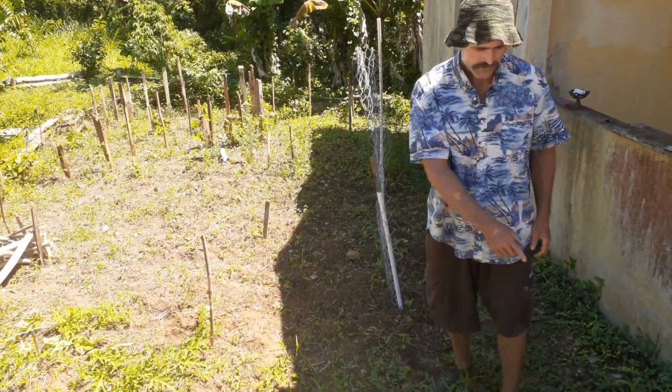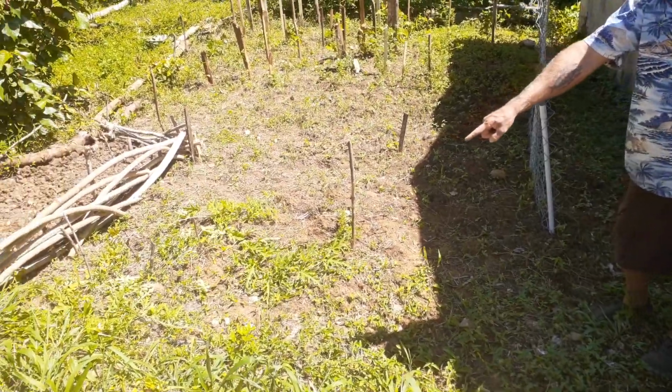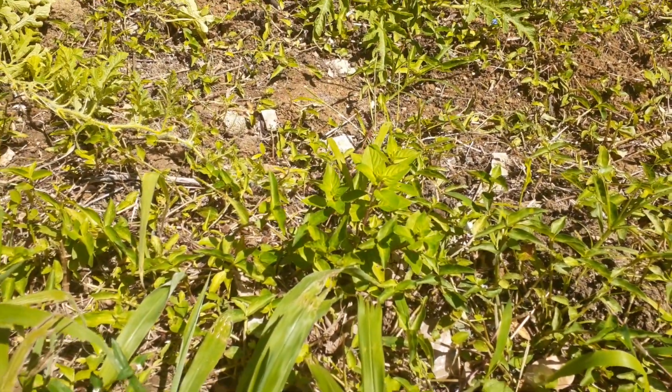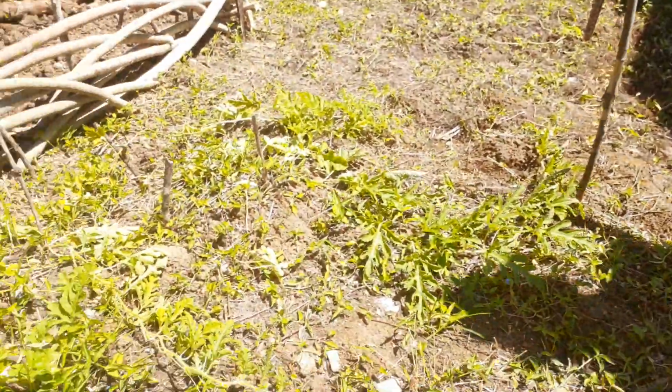Right here, we planted oregano. I think that's an oregano herb right there. Wouldn't you say so, honey? Kind of looks like it. We'll look into it and see. I left it because it looked like it was. Yeah, maybe. Here we did watermelons, this whole section.